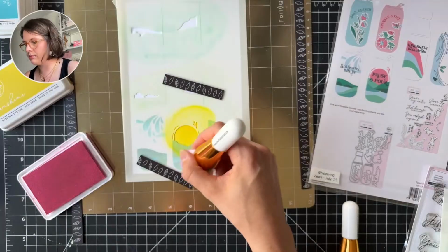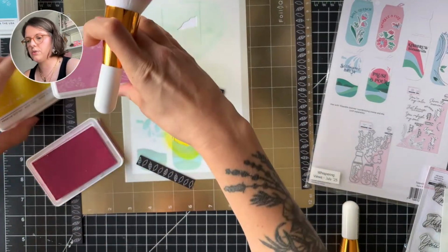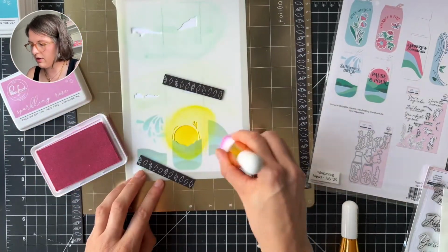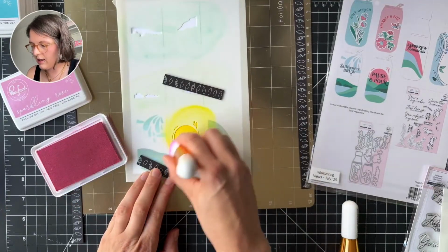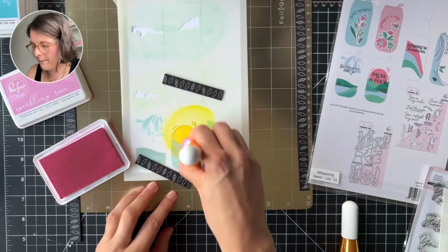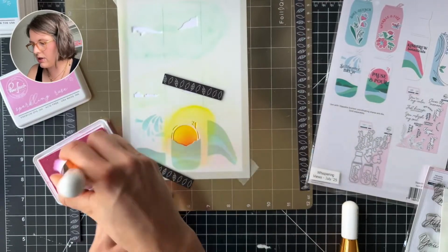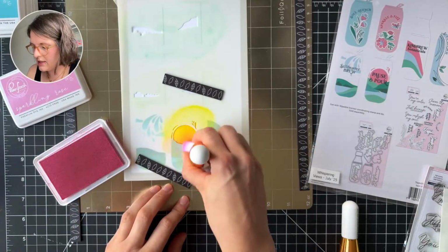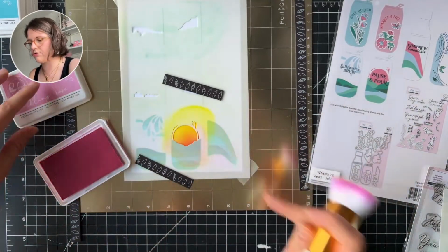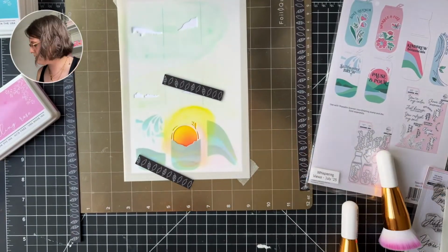And I want to add more of a little orange tone. So I'm just going to do that by putting a little bit of Sparkling Rose on my brush and then going in from the bottom. So it looks a bit more like a setting sun. And you get this really pretty orange, even though I didn't use any orange.